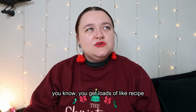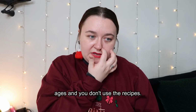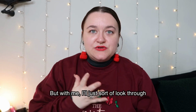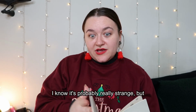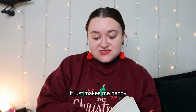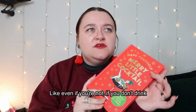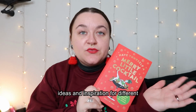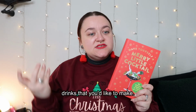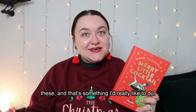You get loads of recipe books, but sometimes they just sit on your shelves for ages and you don't use the recipes. But with me, I'll just sort of look through a recipe book sometimes like I'm reading a regular book. I know it's probably really strange, but I enjoy it. It just makes me happy. And even if you don't drink alcohol, it's nice to have some ideas and inspiration for different drinks that you'd like to make. You can make mocktail versions of these, and that's something that I'd really like to do.